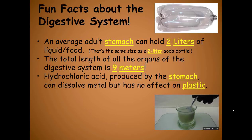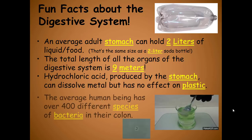Hydrochloric acid, which is produced by the stomach, can dissolve metal, but does not have an effect on plastic. Chemistry. Also, did you know that the average human being, which includes you, has over 400 different species of bacteria in their colon? Yep, that's you.